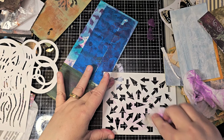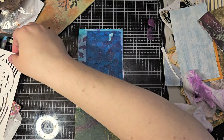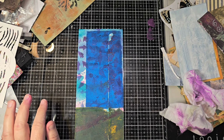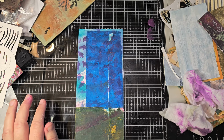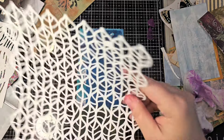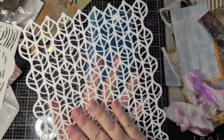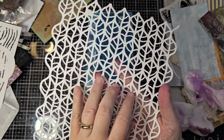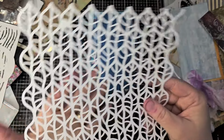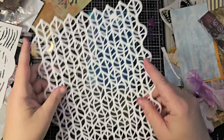I want to clean the back of it just because it leaked under there, and I don't want to do that again. Let's do some of these on here. Okay, now, these stencils have a top and a bottom. This is a smooth side, so this is the bottom, and this is the top. You can tell when you look at it. This is definitely smoother.